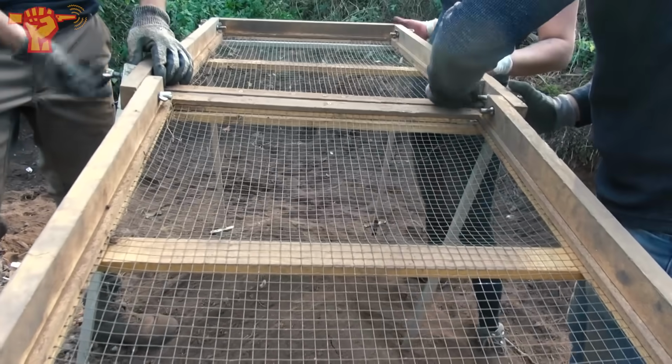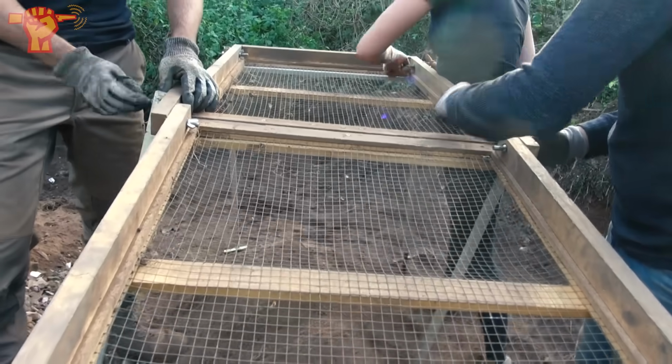Right, that's it. Time's up. We're putting the sifter apart. Going to pack up.